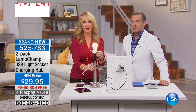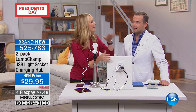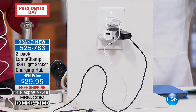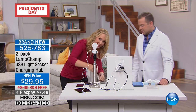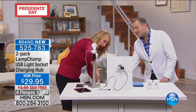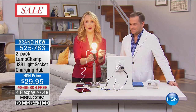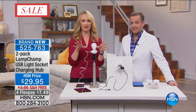Because bedside for me, it's a jumbled mess. I don't have enough room to plug in anything else, but I always want to sleep with my phone right next to me, and I want it to be charging. But then the switch to turn off my lamp is on the cord itself, so at night I'm fidgeting. With Lamp Champ, you've got your switch right there to turn your bulb on and off, and this is always on, always charging.